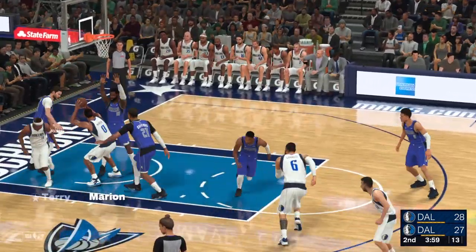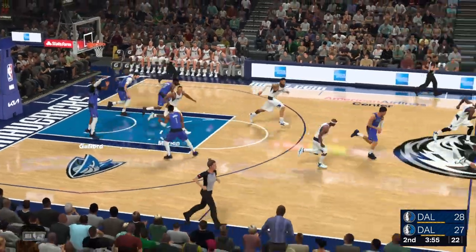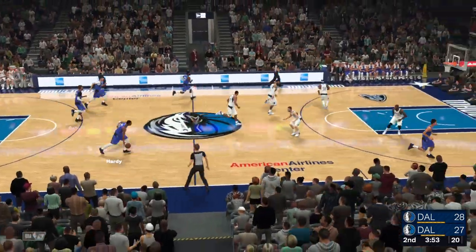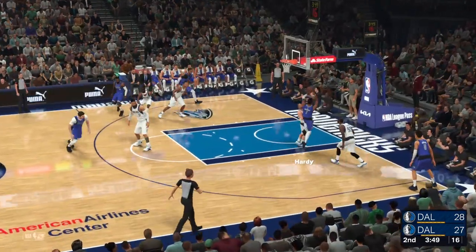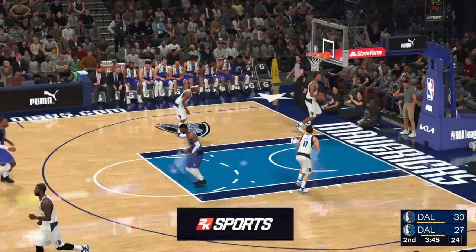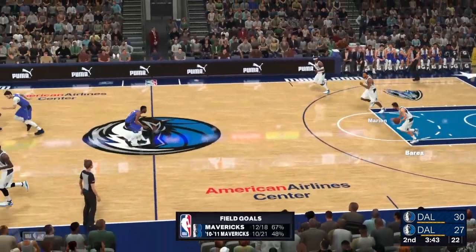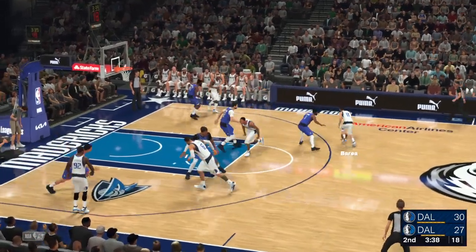Hardaway against Terry. Here's Marion. Great D that time from Hardaway. The Mavericks leading. Here's Hardy. Softly drops in the floater. Hardy's got his first bucket of the night. And it's all about the release when you shoot the floater.